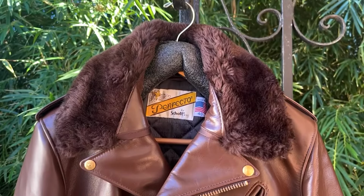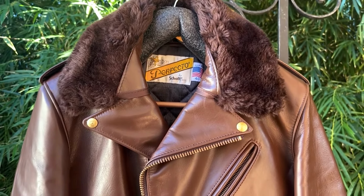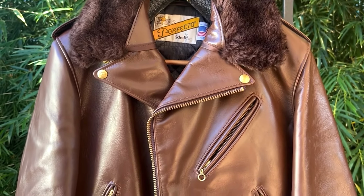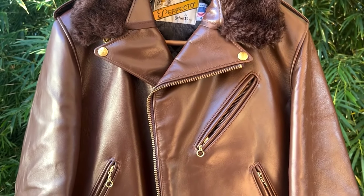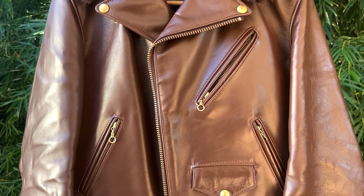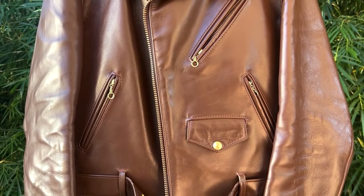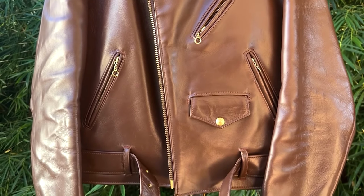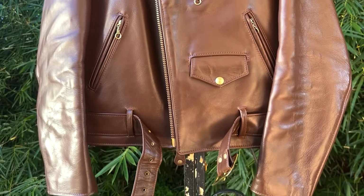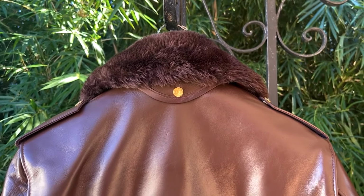So what is this jacket? What model is it? This is a 613 GG, which is a special model that Schott makes for the Japanese market. What really sets it apart from a standard 613? Well, it is shorter by half an inch, and it has a very clean back design, which is to say it has no underarm footballs and no gusseting or action back. So it is really a smooth, simple design for the back.